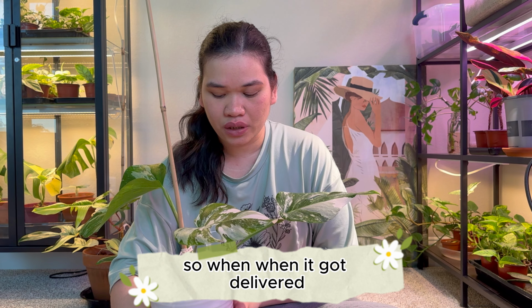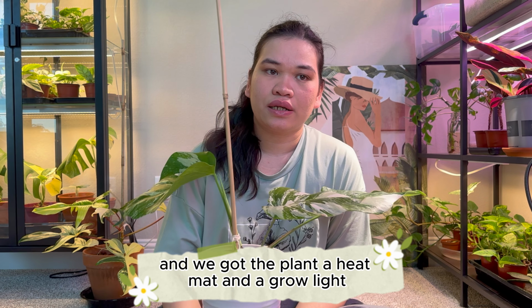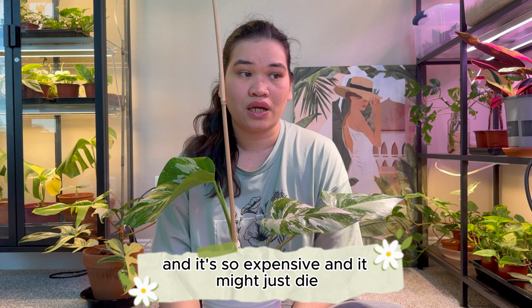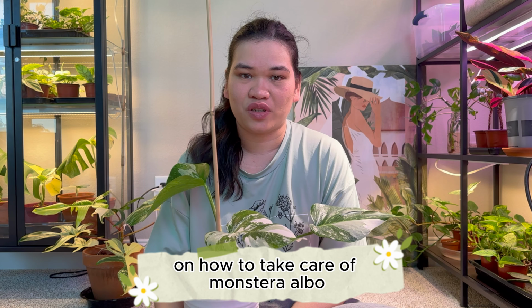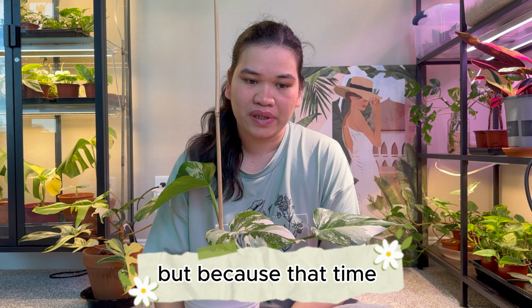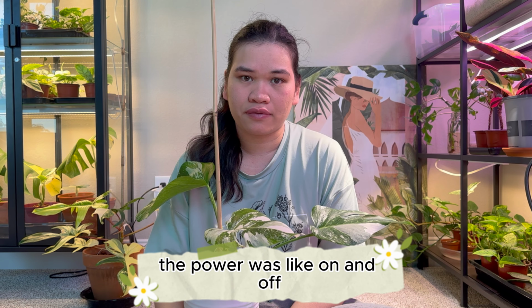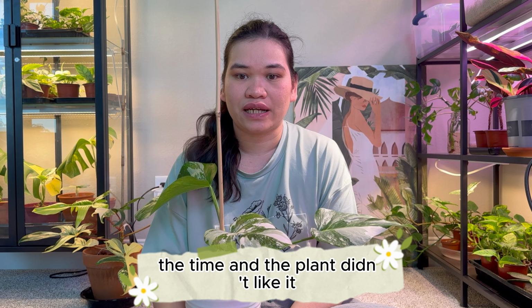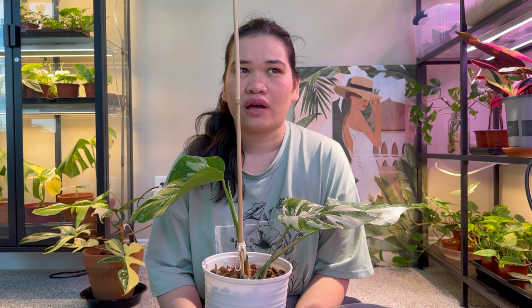So when it got delivered, it was so cold, and we got a plant heat mat and a grow light, because I was scared that I was gonna mess up the plant and it's so expensive and it might just die, you know. So I did all the research, watched all of the YouTube videos on how to take care of Monstera Albo. But because of the snowstorm, the power was on and off like every hour, I think. So the heat mat and the grow light were not really useful at that time, and the plant didn't like it, of course.